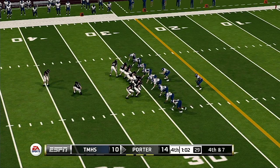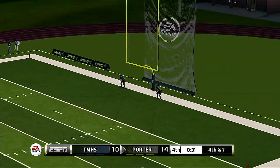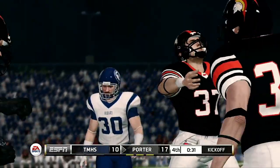So it's fourth down. It looks like they're going to try for the long field goal. Kick is away. It's long enough. And he nails the long field goal.